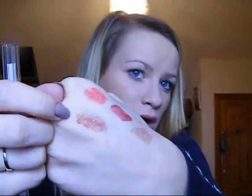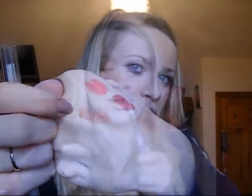Wow, this one's beautiful. Minty again. This is Brownie Points. And it's a really burgundy kind of brown, and it has lovely gold shimmer running through it. The quality of these Lush lipsticks looks great.